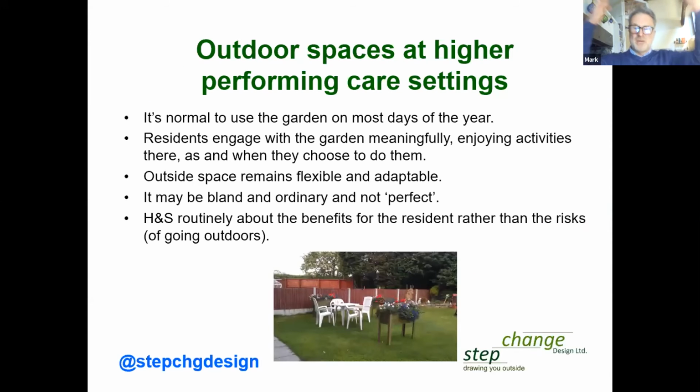So, okay, I've been talking about these higher performing outside spaces, and I've been proposing that because their culture is very supportive of these processes of equity and diversity, what do they look like in practice? What are all of us as outside specialists aiming for with our care setting clients? These are some of the characteristics that we observed in our research project.